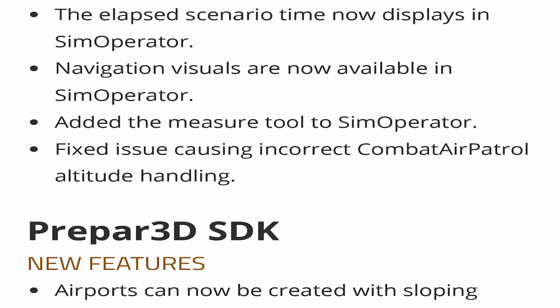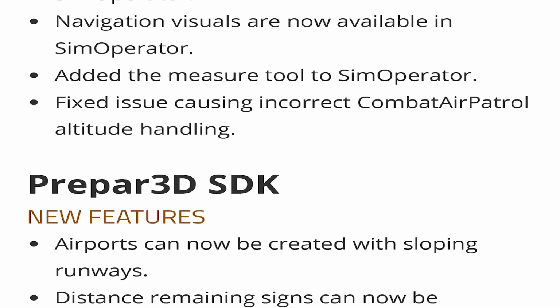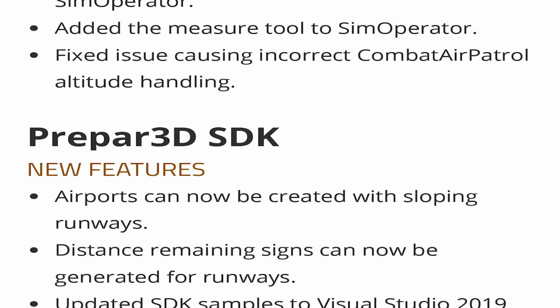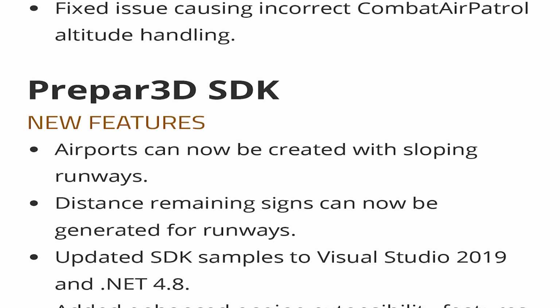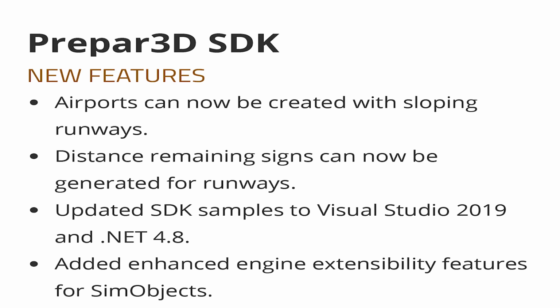Now, if you are a developer or if you like to mess around with stuff, you're probably interested in the SDK for developing stuff, and there are some things in there. Most people at some point end up with the SDK for one reason or another. I occasionally make some scenery, so this is something that I will faff about with, but it won't bother you if you just jump in and fly stuff.